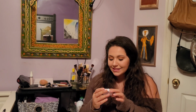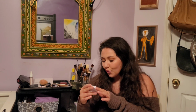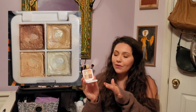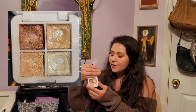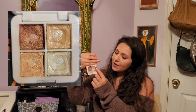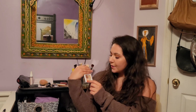Next up, I do have the last 4 items to start off this project pan. This is the RMS Beauty Living Luminizer Glow Quad. Just to show you, I have a lot of progress on all of this. I actually do have pan on all of them, and they are all mostly used up, I believe. So here we have Bertini Bronzer, Champagne Rosé, Living Luminizer, and then Magic Luminizer.